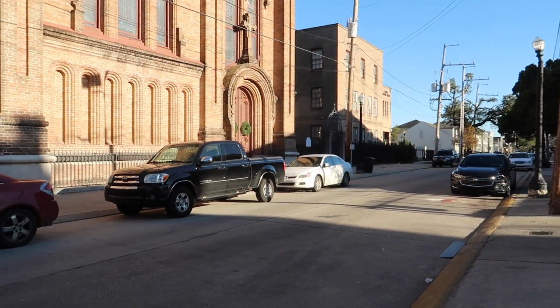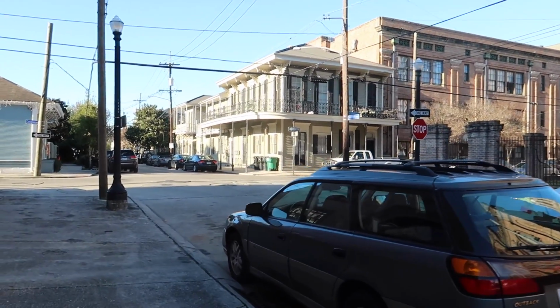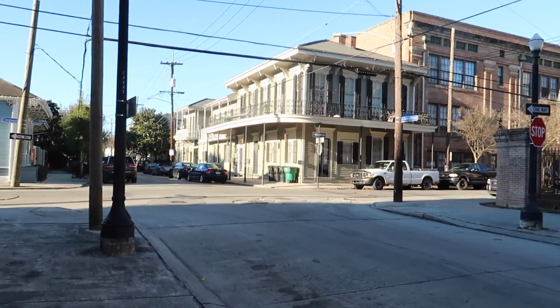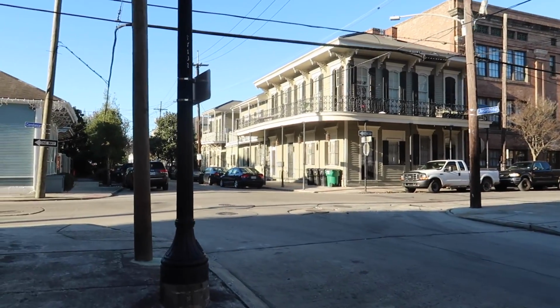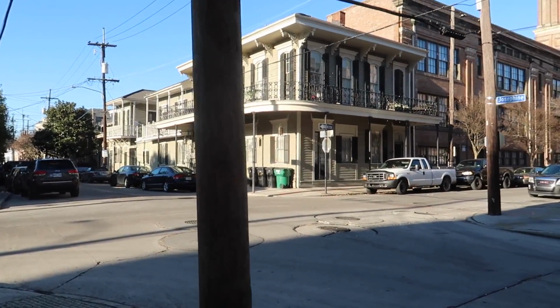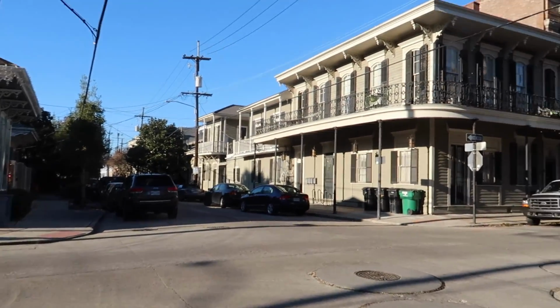I'm waiting on my chariot now. This is probably not an area you want to frequent at night. Not exactly the safest part of town. But during the day, it's usually alright.